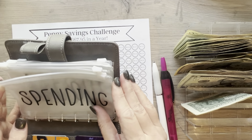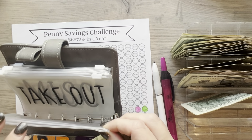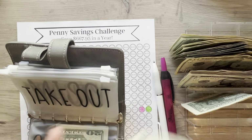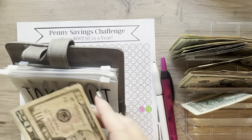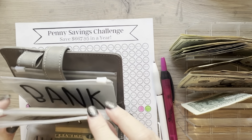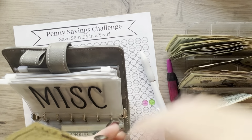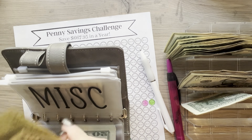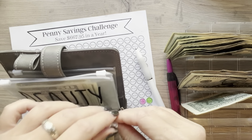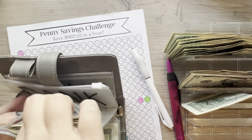So anyways, spending, we always get $20 per person. So $20 for me, and then my husband's cash envelope is in my sinking funds binder, which is where he likes to keep it. Takeout always gets 50. Miscellaneous always gets 50. Oops, that was already open. Stay down there. Okay. All right. Beauty gets 30.